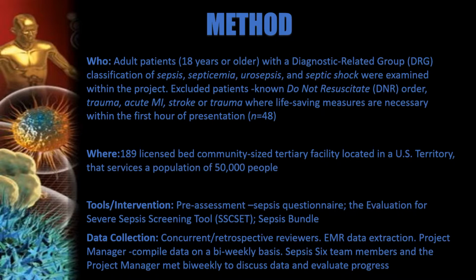So once we extracted that data, once we started to follow those patients, we had meetings on a biweekly basis. We would have small meetings every day just to make sure if something wasn't going right, we would go to the person to say, hey, can we look at this? We missed this here. Can we implement this? So we were very good on making sure we stayed on top of everything with those patients, since we really had a small sample size.